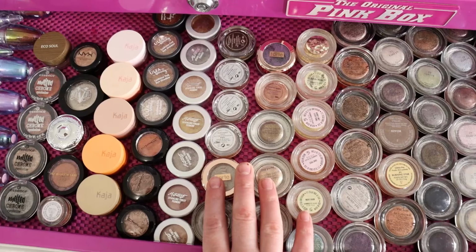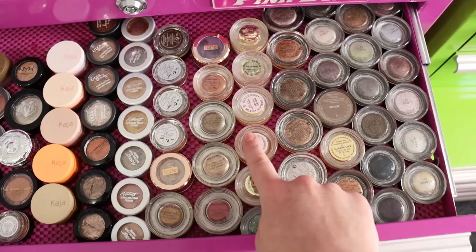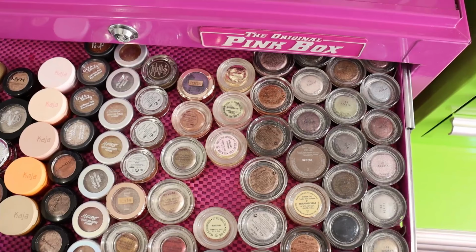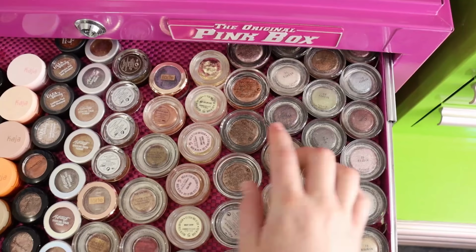And then over here, which I'm obsessed with these as well. I'm obsessed with this whole drawer. Let's just be real. These are all the Kylie Cosmetics. What does she call these exactly? They're the Shimmer Eye Glazes. I love these. They're so, so beautiful. And then we've got the Marc Jacobs, which are kind of similar to the Kylie ones.